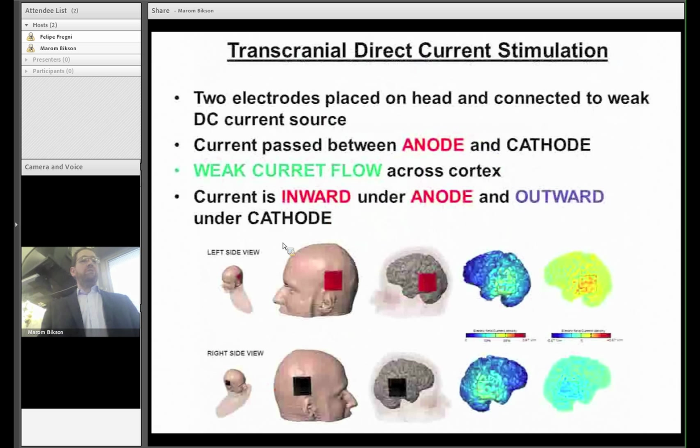So here's one example. In this case, the montage is an anode, which is in red, on the left side, and this is again sort of me, right? An anode on the left side and a cathode on the right side. This was used by a group at the University of Pennsylvania. But the general idea is that you put the anode on the left and the cathode on the right. And this plot here shows you where the current is going. So blue is weak, and yellow means that there's more current in that part of the cortex.